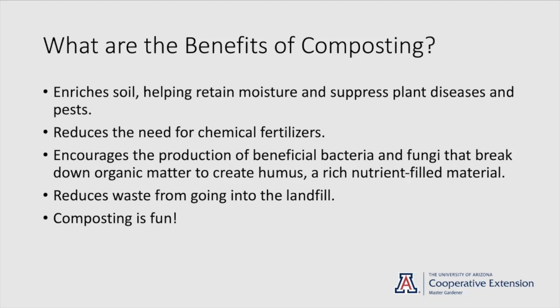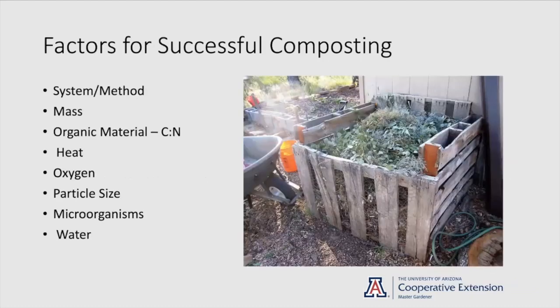Compost, another really great benefit of compost is that it reduces waste from going into the landfill. And composting is fun. It's a lot of work, but it's really, really exciting when you get that end result. So there are a few factors that you really need to think about for successful composting. Just remember that composting is a process, and it really takes work.